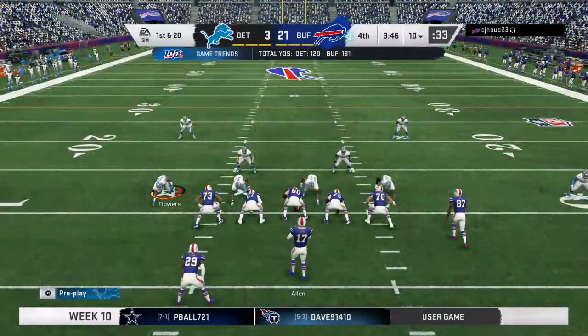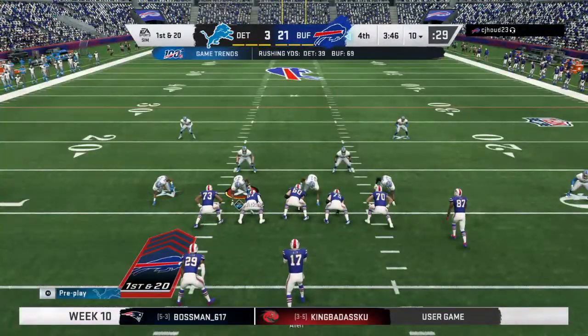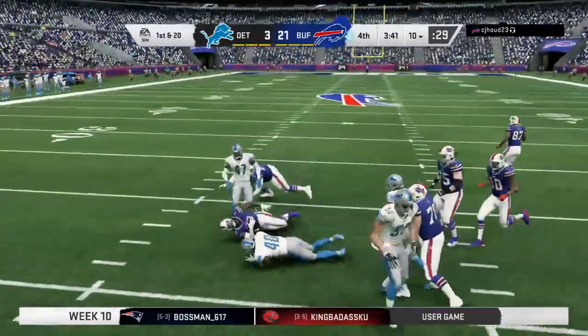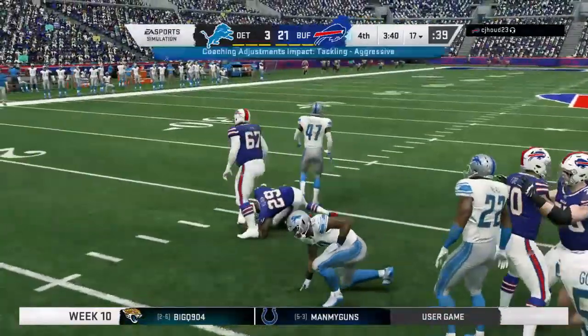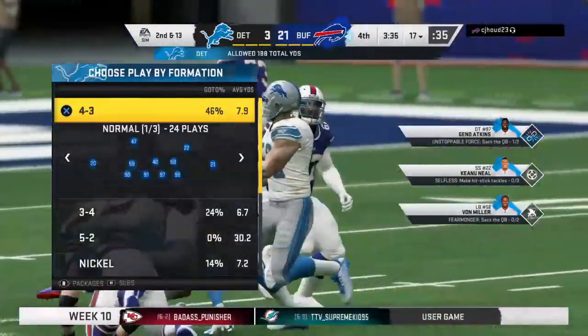They're backed up here with a 1st and 20 now after the holding penalty. After the penalty, it's Yeldon, and space opens a bit as he gets it across the 15 to the 17-yard line. It's a gain of 7 on the ground.